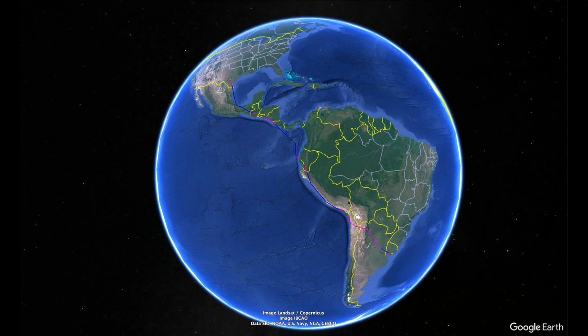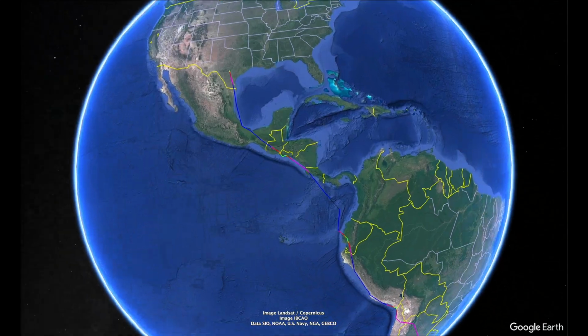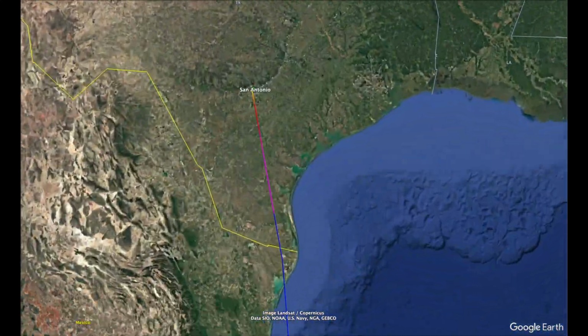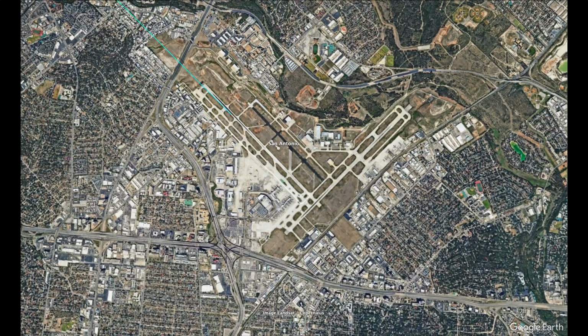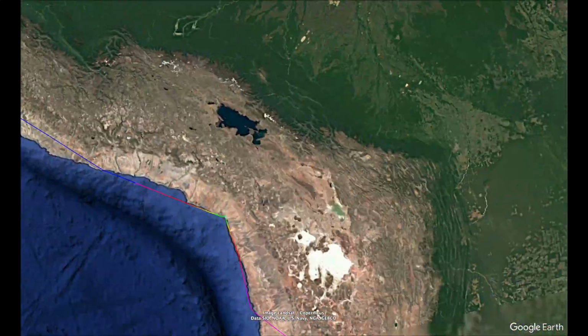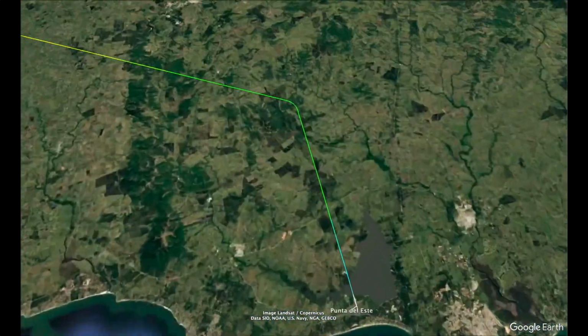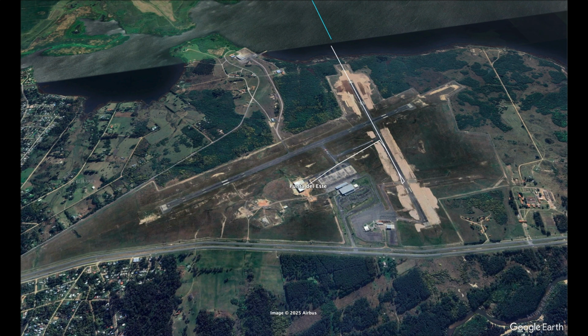How's it going, everybody? Today we're starting a pretty exciting flight down to South America. We'll be moving the PC-24 down to Punta del Este, Uruguay from San Antonio, Texas. We're going to do this flight across 4 legs. The first leg is going from San Antonio to San Salvador, and then we're going to do an overnight in Guayaquil, Ecuador. The next day we're going to continue down to Arica, Chile, and then our final destination of Punta.